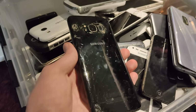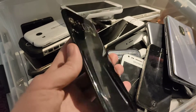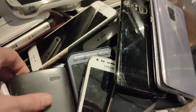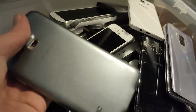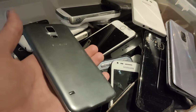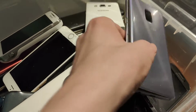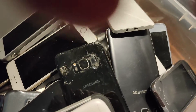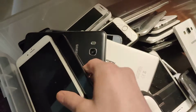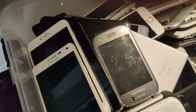Here, for example, is my Samsung Galaxy S8, which doesn't have a swollen battery, and I have way more other phones here as well. But it's kind of true that when a battery grows in size, it tends to be the Samsung phones that are the tricky ones that it usually happens with. I haven't seen it on an iPhone yet, and I have iPhones that are many years old. I have iPhones from 2010, and the battery hasn't gotten swole yet on that one.